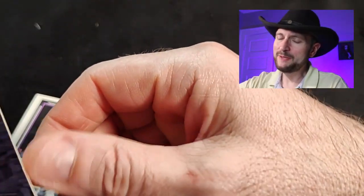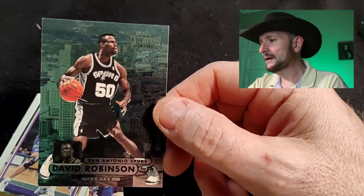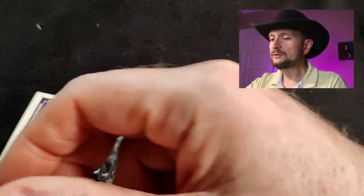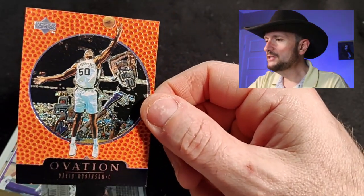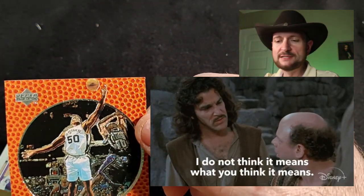Now, of course, I'm going to pick up some David Robinsons, especially if they're only a quarter. So I got this one. A David Robinson Fleer Metal. A David Robinson Upper Deck Evolution. That's pretty cool because it's got the texture of a basketball. Pretty neat card.